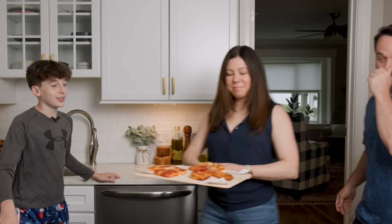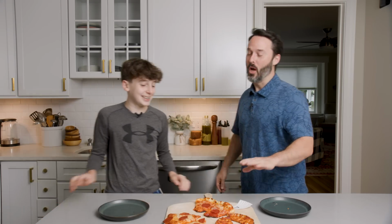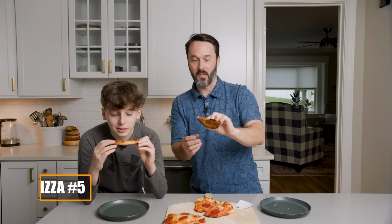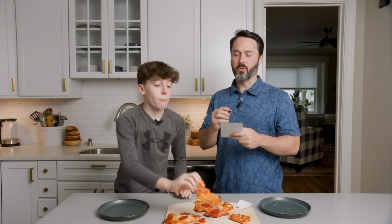That looks great. Number 5 looks interesting. Go ahead, let's go. I'll let you pick which one. If I knew these frozen pizzas, I'd be able to identify it, but I can't. It's like mac and cheese on top. Maybe you guys can identify this one. It's weird, but I like it. I don't have much to say about that one.